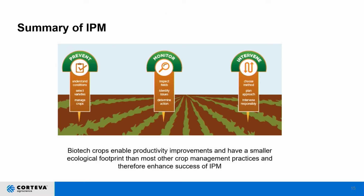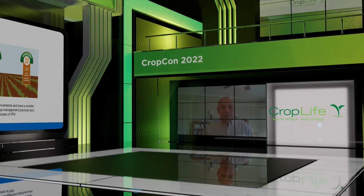And I'll just wrap up with my take-home message, which is really that IPM stands as a key approach to managing pests, preventing pests, monitoring, and interventions. So biotech crops enable productivity improvements and have a smaller ecological footprint than most other crop management practices, and therefore can enhance the success of IPM.